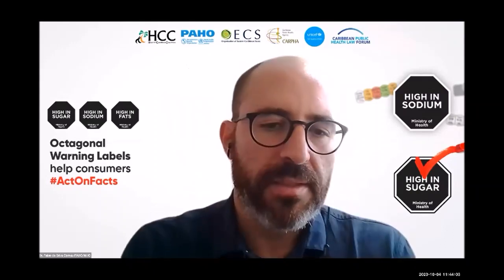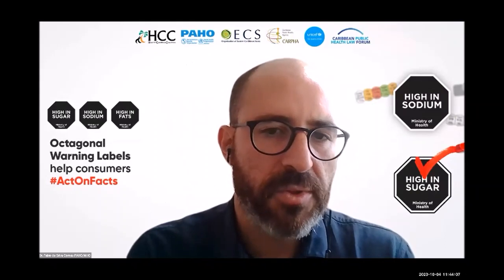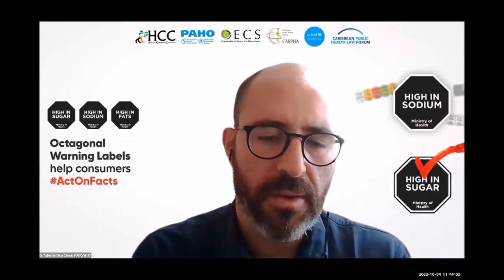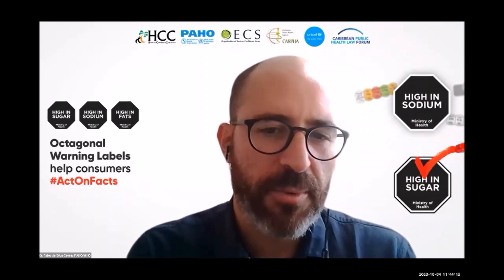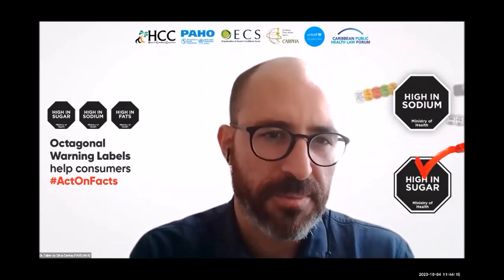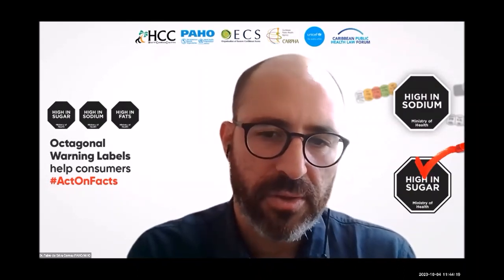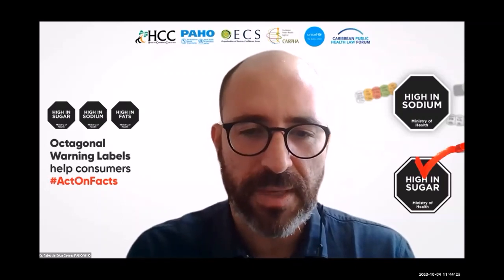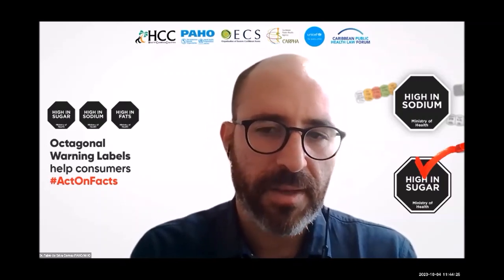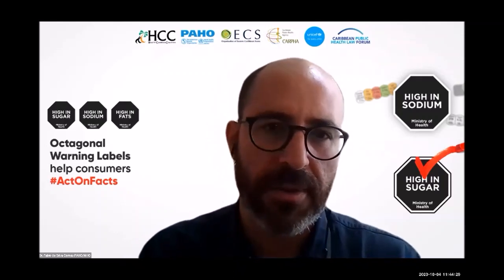I think just to stress that the octagonal warning label is the best performing system to help consumers in making a healthier choice, and also to help them decrease the consumption of ultra-processed and processed products high in sugar, sodium, and fats, and get people to eat more food as part of their right and protect public health and healthy diets.